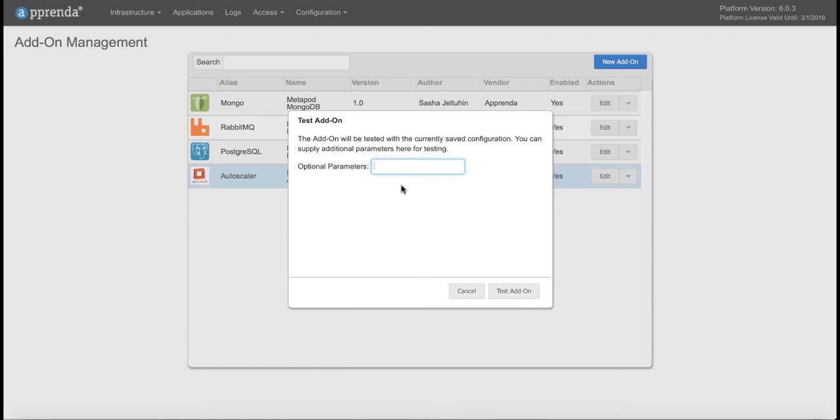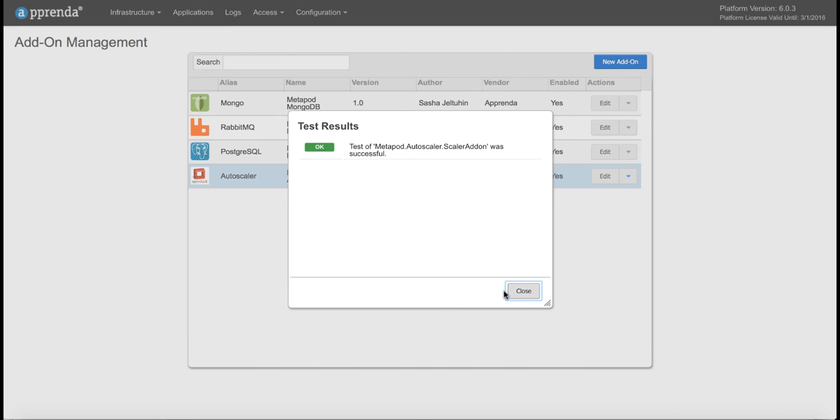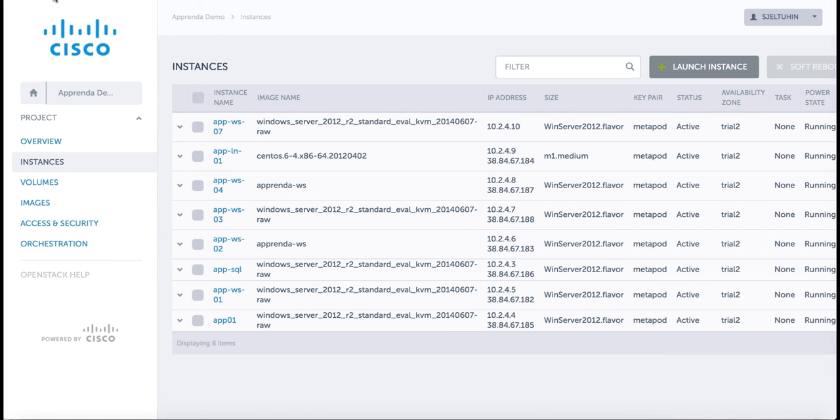We don't need any parameters to remove the unused virtual machines because the system keeps track of the order and the names of the machines that can be removed from the pool safely. We simulate the removal right now with the press of a button, and in less than a minute the request is fulfilled. When we go back to the Metapod Horizon dashboard and refresh it, the AppWS07 should no longer be there.